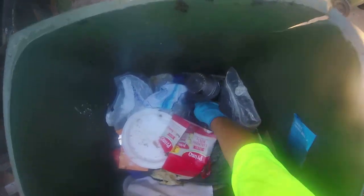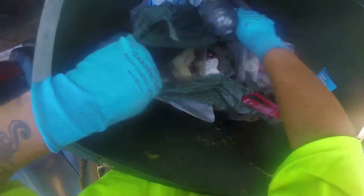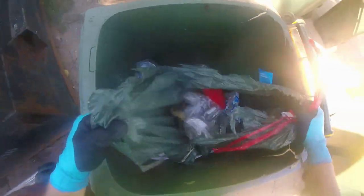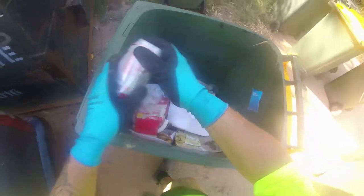Geez, we've got some glass today too. Pretty much done that bag. There's a lot in that bag, I tell you. That is that. Go over the back over there. It's the quickest way to get rid of it, isn't it?